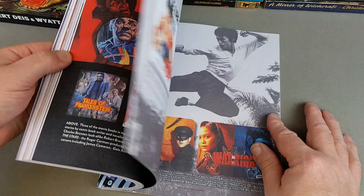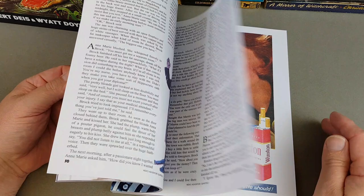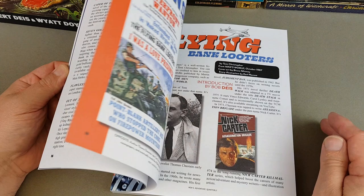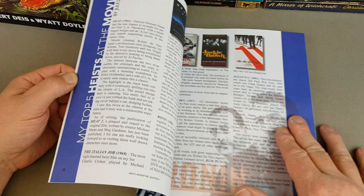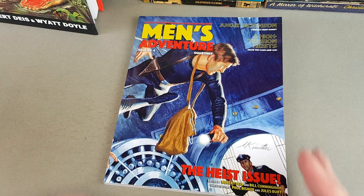So have a little look through this one as well. Great, great stuff. Little feature on Angie Dickinson, which is fantastic as well. This is a great, great issue, and it comes recommended. If you've not read any of the Men's Adventure Quarterly magazines, they're good value for money. And you can see it's virtually like a book. There's so much in here. And there's my little piece there. I think you're going to really, really enjoy it. So pick yourself up a copy of the Men's Adventure Quarterly.